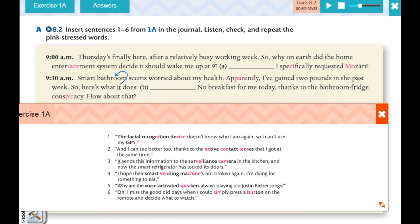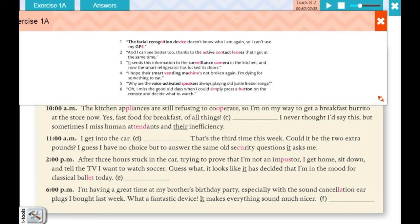You see? Letter B, number 3. They're talking about this person here, who has gained 2 pounds in the past week. And now, what happens? What does it do? Number 3. It sends this information to the surveillance camera, to the security camera in the kitchen, and now the smart refrigerator has locked its door.